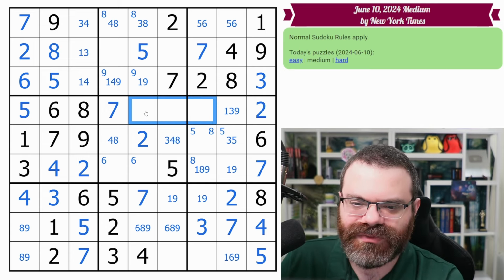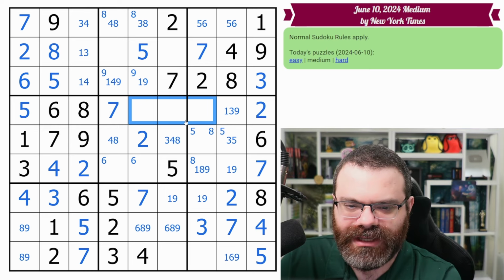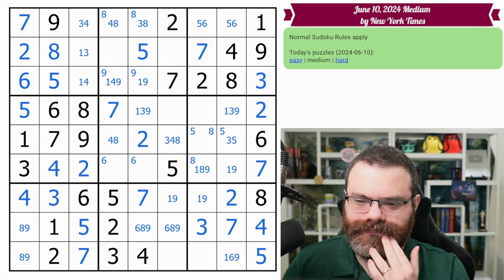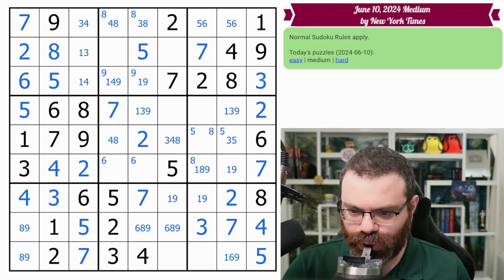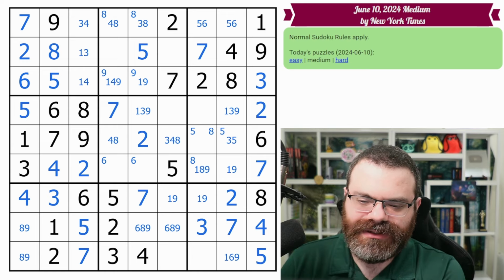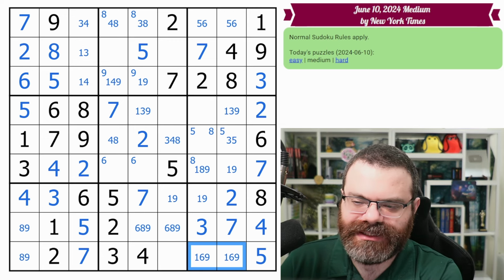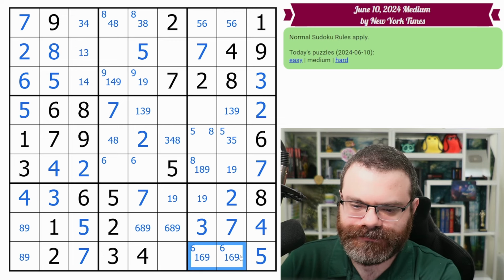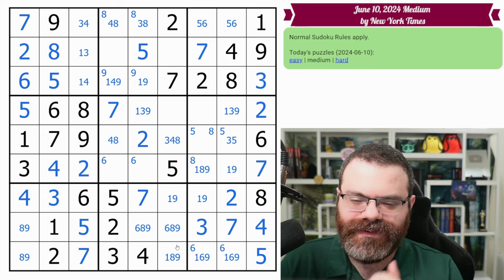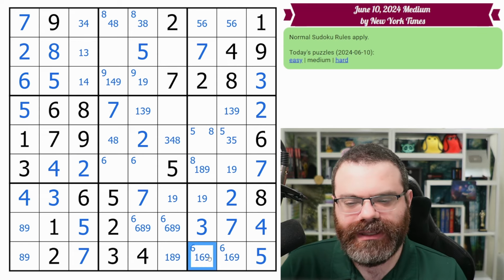In fact, let's look at this row in general. It needs 1, 3, 4, 9. This isn't 4, so this is also 1, 3, 9. Down here we have 1, 6, 9, and that makes the 6's point from this box. So this can't actually be 6. This is down to 1, 8, 9. For what it's worth, the 6 is in here.